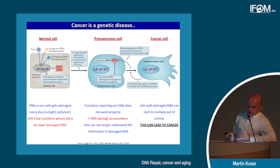And once there is some level of DNA damage, cells can no longer understand the information which is stored in DNA. So then instead of making proper proteins, they make different mutants. And that can lead to cancer. So cells with damaged DNA can start to multiply without any control. I told you that they can grow faster. And then cancer will arise.